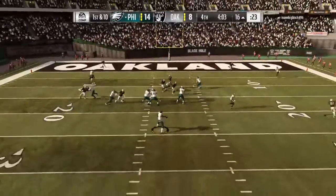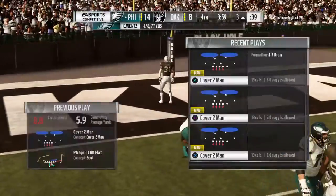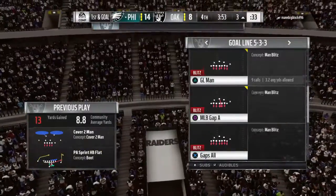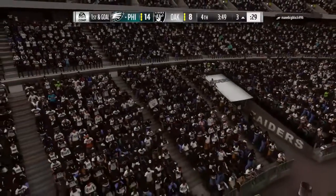From the red zone now, Wentz. He's got it. And stopped a few yards shy of the goal line at the 3. Another nice gain, 13 yards that time, and another 1st down. Defensively, they're okay with that. Short little route, tackle him inbounds.